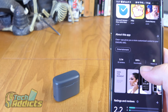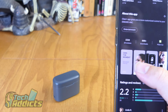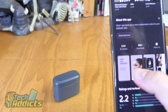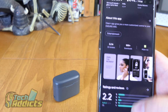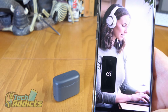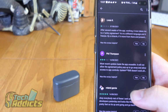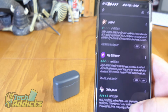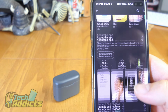Stars. 500 plus downloads. A young lady with the headphones in her ears, which look like an older model. No, she's not an older model. She's quite a young model, modelling the older model of... Never mind. There we go. That and a younger model modelling some over-ear headphones. Linda doesn't like them, the app. Phil doesn't mind it. And Roland Garcia thinks it's the bee's knees.